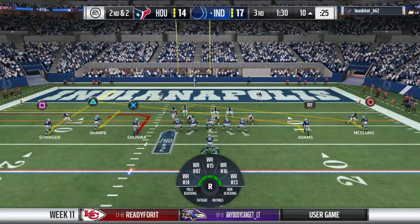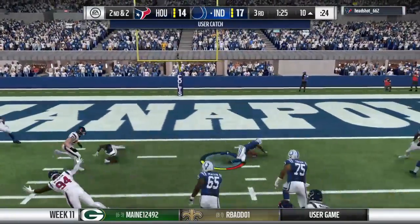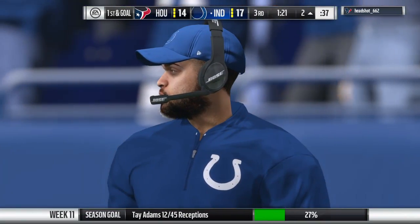It's a 5-receiver set. 3 to the left, 2 to the right. They'll look to throw. That's caught at the 3. It's an 8-yard pickup, and it leads to a first and goal.